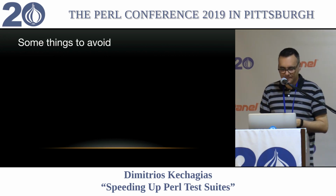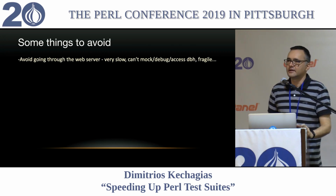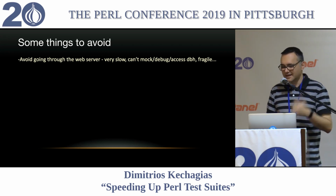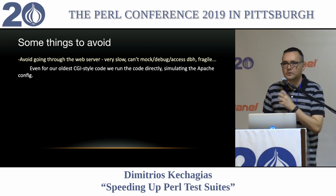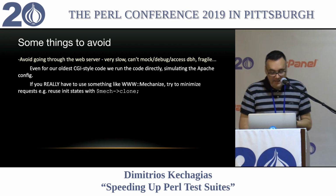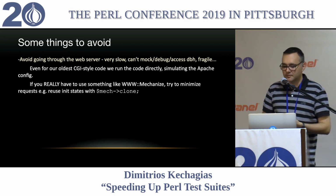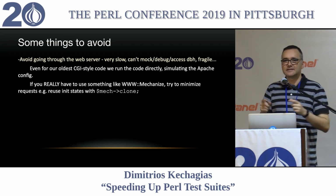Now, some general things to avoid. If you have a web app, avoid going through a web server. It's very slow and you cannot do things that you need when testing, like mocking and accessing database handles. Even with our oldest code, I told you we have some CGI style code still in some parts, we don't run it through Apache. We just simulate the configuration and run it directly. If you really have to use something like Mechanize, try to use it wisely. Do the minimum number of requests. If you have a good initial point, do a clone instead of refetching it later.